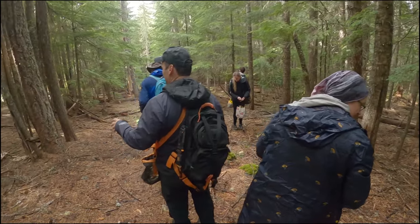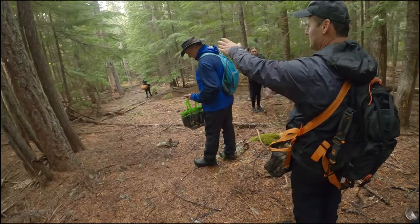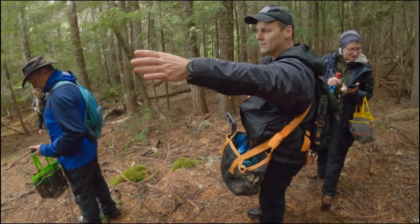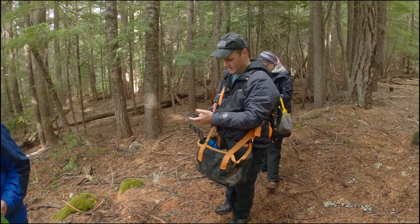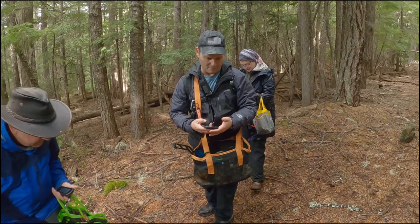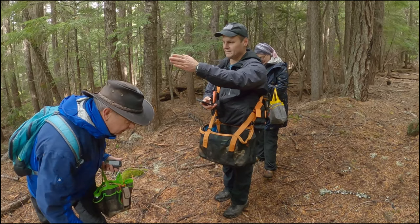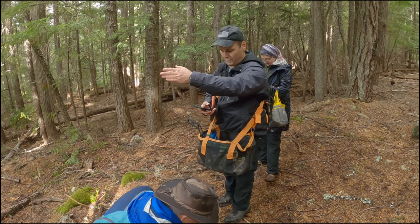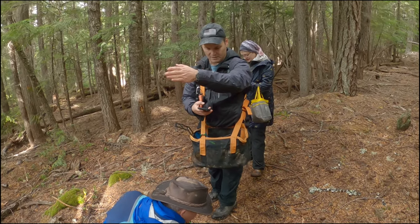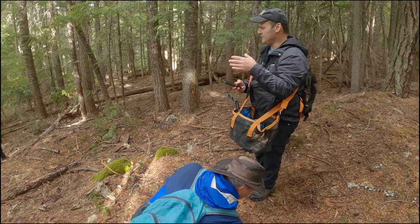Okay. So if we go this way, we're going further back in the woods. This way goes back to the road. Let me just make sure. So the road is that way. If we go down this ridge, it's going to take us back into the forest, but we should hit the road as well. So we can continue down this road.